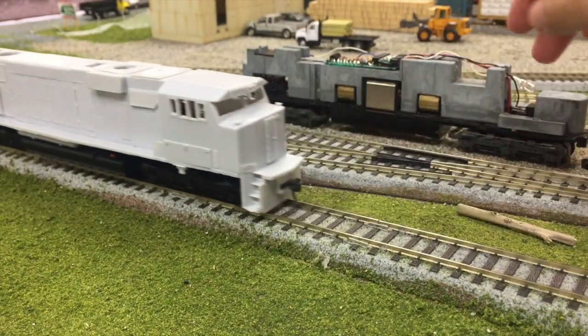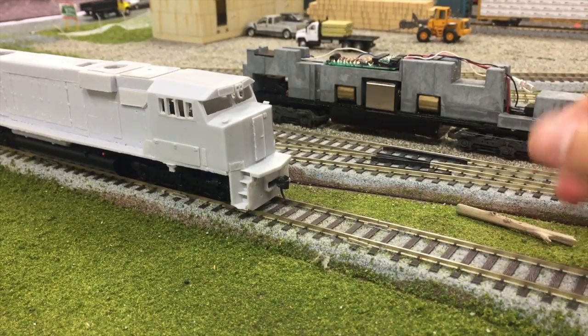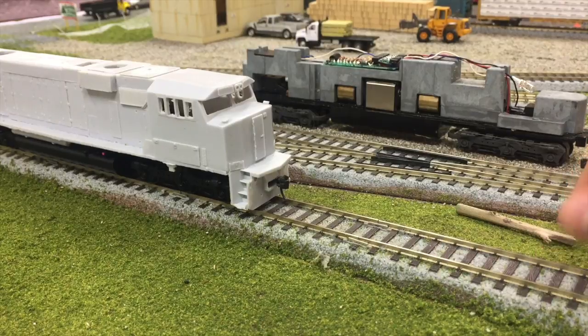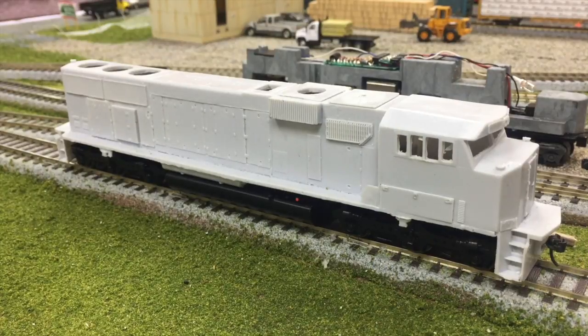And maybe, I don't know what I'll do with this one, maybe try and find just a Proto 2000 shell and put it on that, or use it for parts or something. But this one would just be a regular Horsehead SD60E, not trying to do the Veterans unit yet, not trying to do the First Responders or the Go Rail just yet. So this will be kind of a fun project. So that's it for this one.